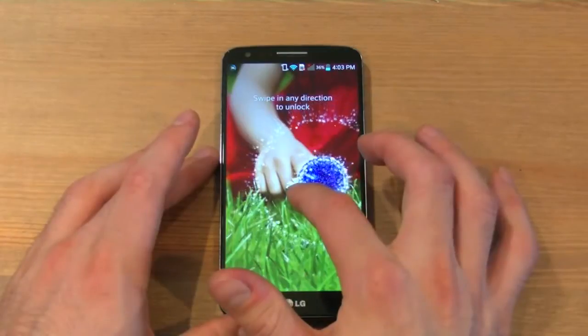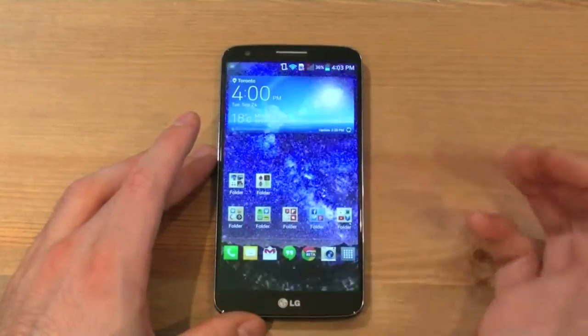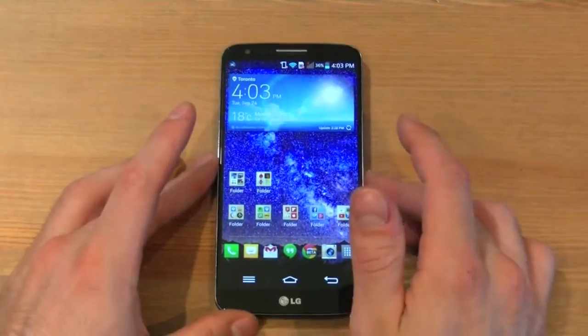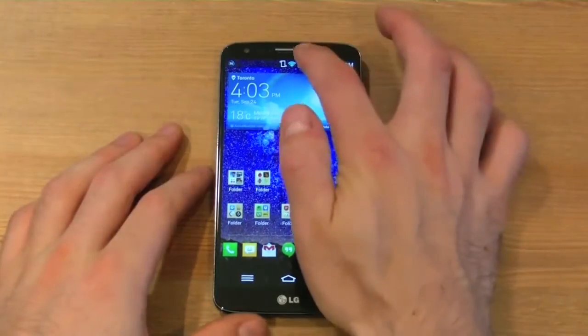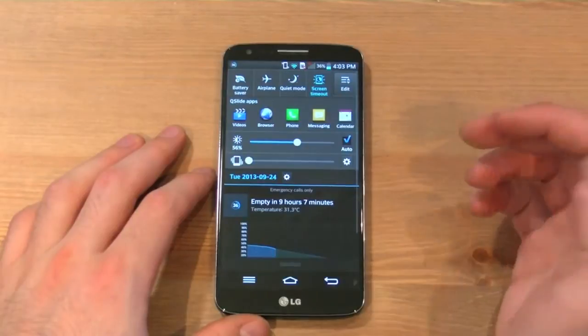You can see this gorgeous lock screen, very, very full of animation, this phone, and the LG launcher is very, very full of cartoony type icons, the functionality of which, in my opinion, has a lot to be desired. Now, when you pull down that notification bar, half your screen is filled with stuff.